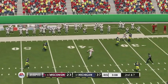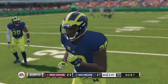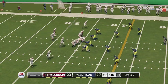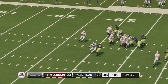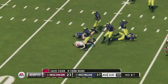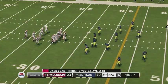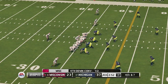He's going to go for the home run. Through his hands. Meyer was the intended receiver on the play. All right, third down. He's taken down at the 36. It's fourth down, and they're going to try to go for it. Less than 3 minutes in the game.